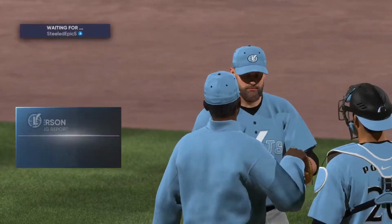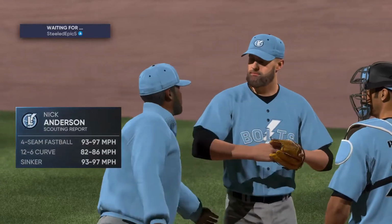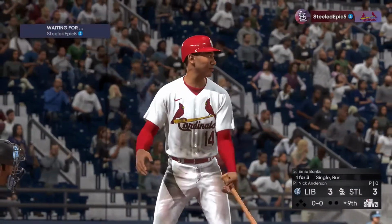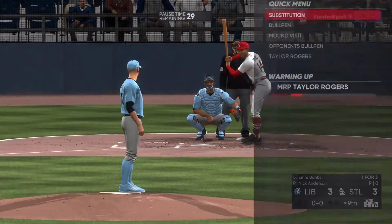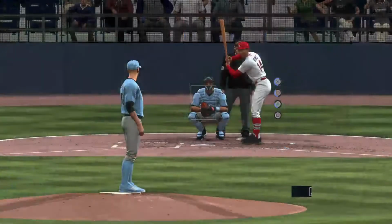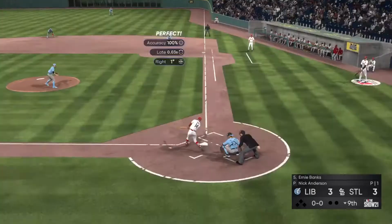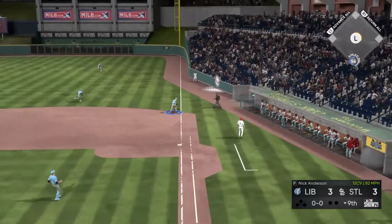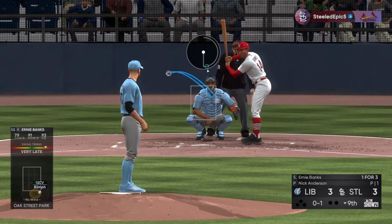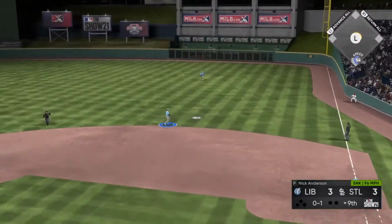Nick Anderson comes on to work on the mound, hoping to send this one into extra innings. Now at the plate, here is Ernie Banks. Leading off for the Cardinals, the shortstop, Ernie Banks. First pitch on its way. Now here's one hit in the air to the right side, and this is going to wind up a foul ball. The 0-1 pitch. Line to the right side.